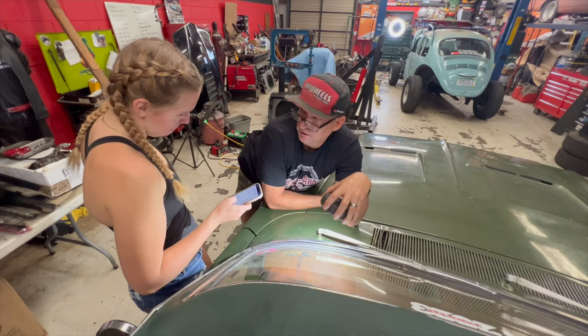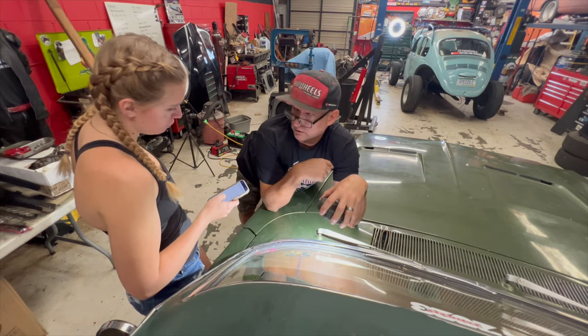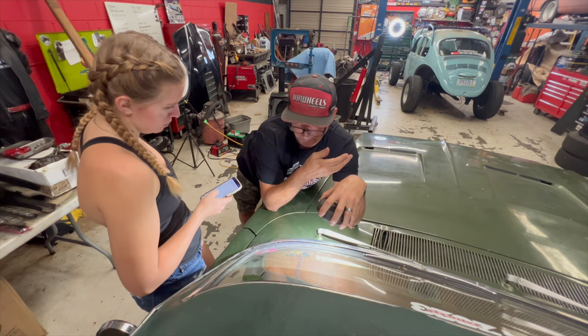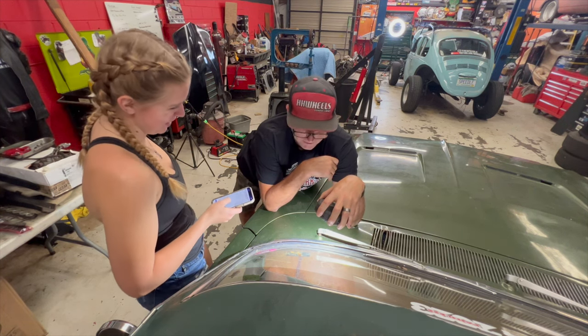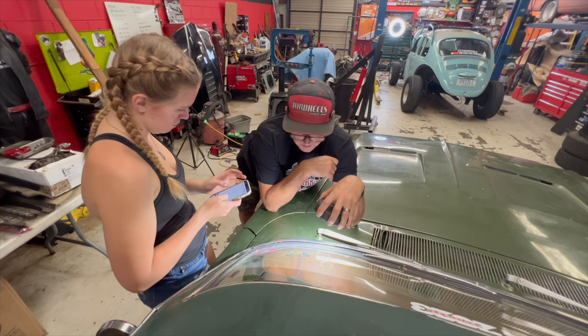Okay, let's decode this thing, because we had a lot of people come up to us and say this is not a 440 in this car, and I thought it was an original motor. But the more I look at it, the more I've got some concerns. So, let's go off of this VIN and see exactly what we can find out.